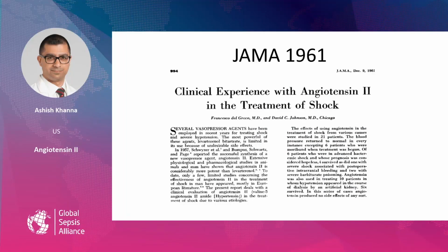Angiotensin II itself is certainly not a new agent. It has reemerged after being quiet for almost 6 decades or more. In the year 1957, a group of scientists in the United States, and interestingly at Cleveland Clinic, and also a group of scientists in Latin America came together and initially reported the successful synthesis of angiotensin II.